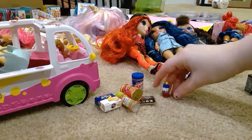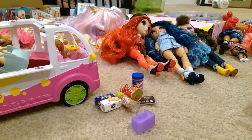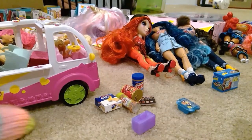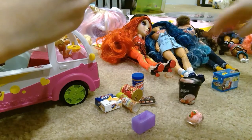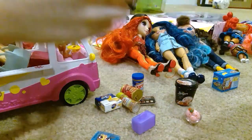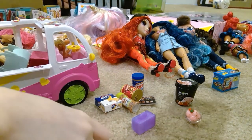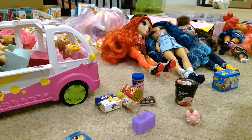And surprise. Look, here's a Shopkins friend. Popsicle! Another Shopkins friend. I think the Shopkins friend that belongs in here is that one. This one's my favorite because it's vegetarian and vegan. It's a vegan hot dog. Oh, so that's why it's a vegan hot dog.